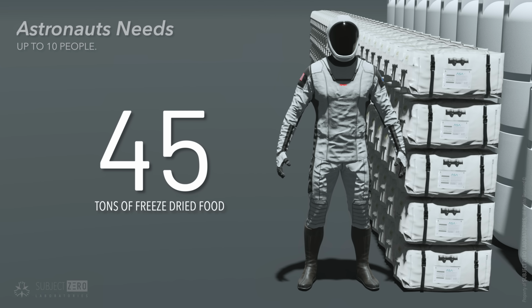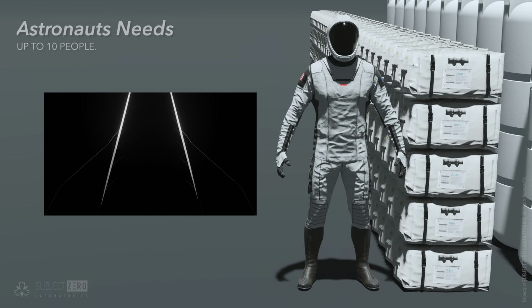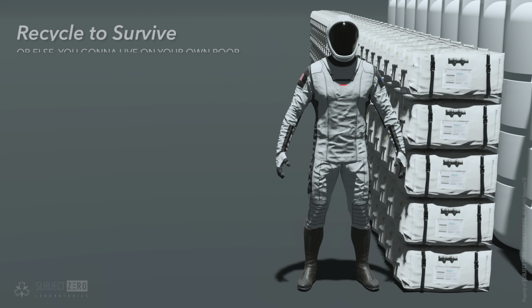And don't forget that everything is freeze-dried. The other half is water. Basically, you need one Starship just for food and water to keep 10 astronauts alive for 5 years. Clearly, we need better solutions.